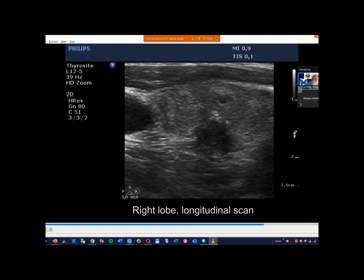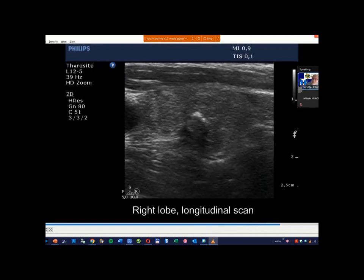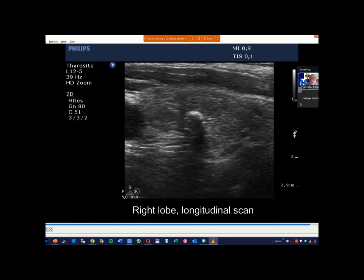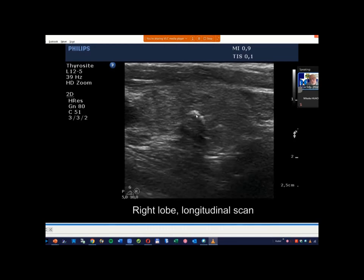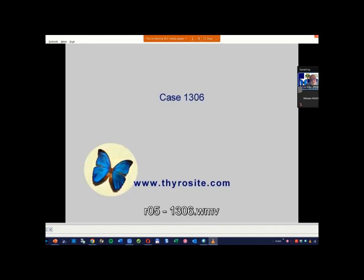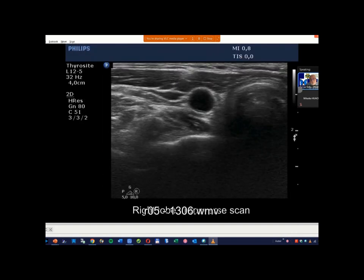Do you agree with me? Please do not hesitate. Yes. So, okay. What is the final diagnosis? Final diagnosis was benign. Okay. Benign. But this is really quite a disturbing pattern.